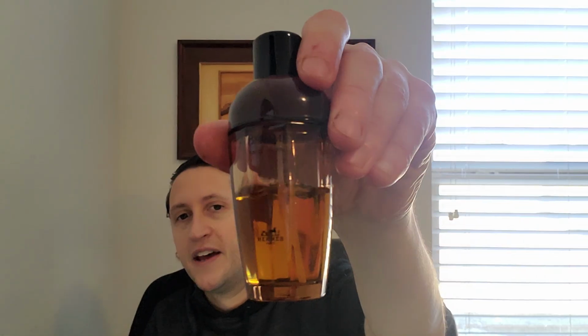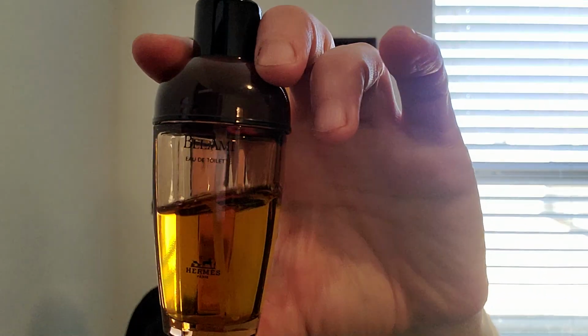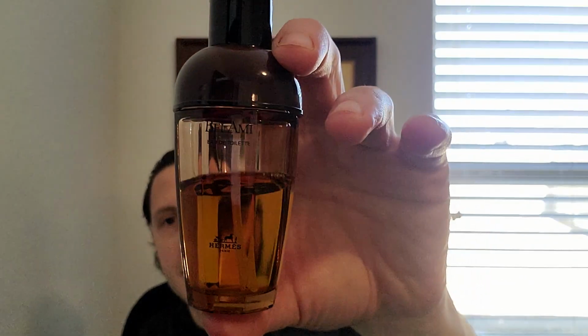I mean, as good as Midnight in Paris is, and it is very good, it's much more modern. This is me. This has my name all over it. And so happy that Amouage from Enchanté Perfumes found me this vintage bottle, and so happy that I have 2 other bottles of the first reformulation, which is actually my favorite personally.